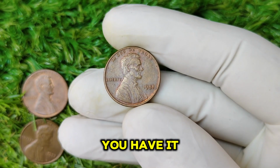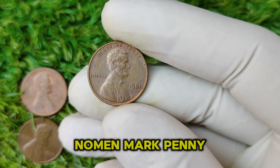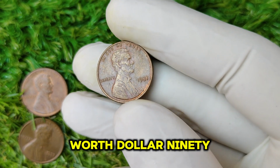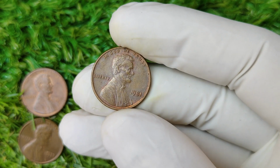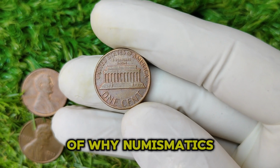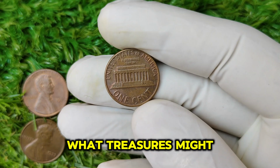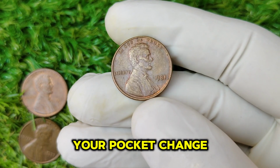So, there you have it, one of the most exciting Lincoln pennies to look out for, the 1981 no mint mark penny that could be worth $93,337. Whether you're a seasoned collector or just starting out, this coin is a prime example of why numismatics is such an exciting hobby. Remember, you never know what treasures might be hiding in your pocket change, so always check your coins carefully.